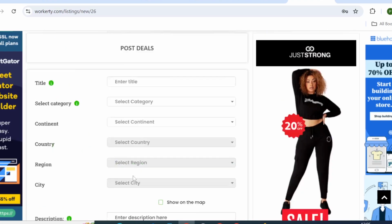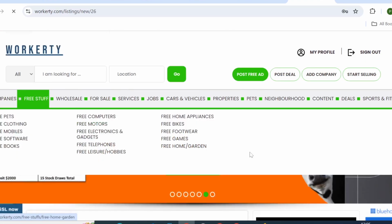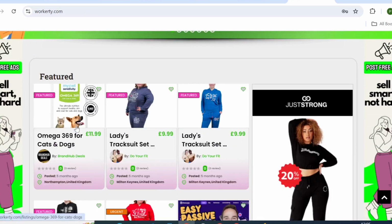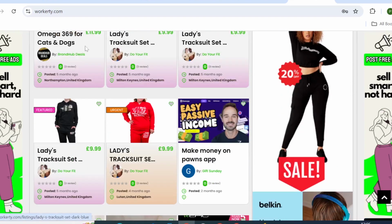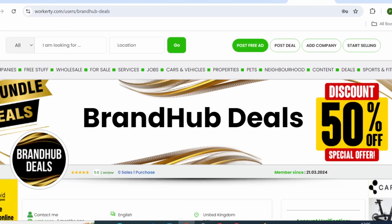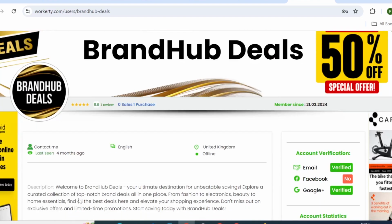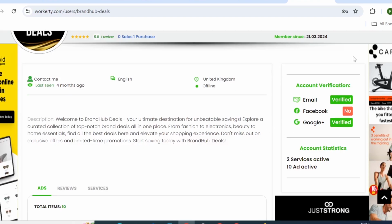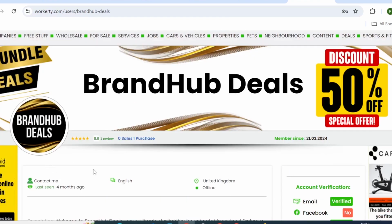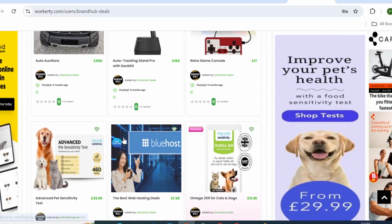So if you see on the homepage right here, these are the ads currently on the site, and the ones that are featured will display these banners or urgent, and they will be on the top of the homepage. So if we click on one of these ads, you can see Brand Hub Deals is one of the sellers right here. You can contact the seller right here. You can see when it was last seen and the statistics of the reviews and sales on the other account that is linked to this profile. So this can actually work as your storefront, and then you can see all the ads posted and make inquiries about them.